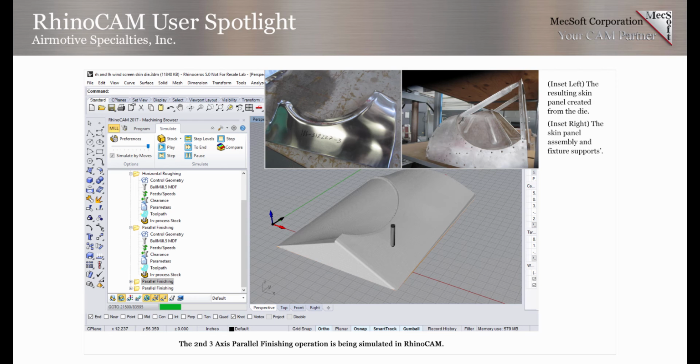With no previous experience with CAD/CAM software, Dave was able to create the desired Rhino surface and then design a die that he can cut on a CNC machine using RhinoCAM toolpaths. The die was then used to form press the aluminum skin component before being heat treated. We recently sat down with Dave to discuss Air Motive Specialties and its use of RhinoCAM. Here's what Dave had to say about MecSoft and RhinoCAM.